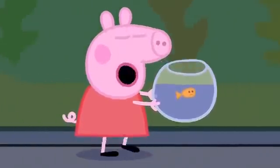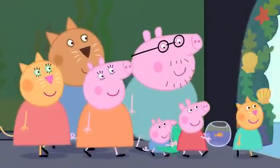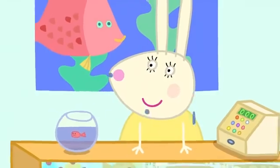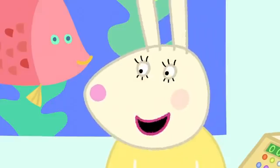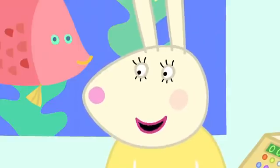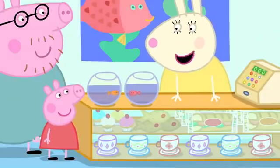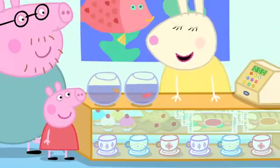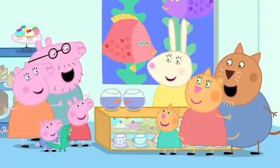Oh, we haven't found a friend for Goldie. What's in the next room? This is the Aquarium Cafe. Oh, goody. My favourite room. Hello, Peppa. Did you find a friend for Goldie? No. Oh, who's that? That's just Ginger, my pet goldfish. He loves the aquarium. Ho, ho! It looks like Goldie's found a friend after all. Goldie isn't lonely anymore. Hooray!